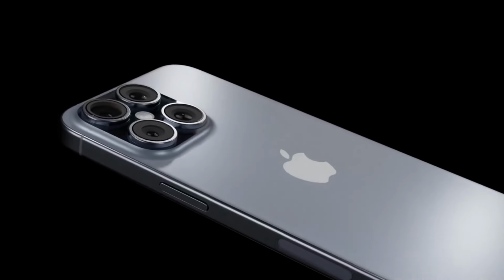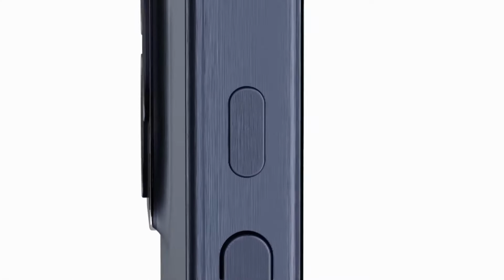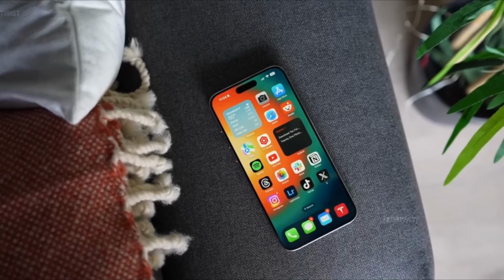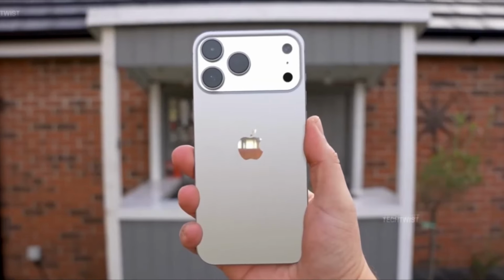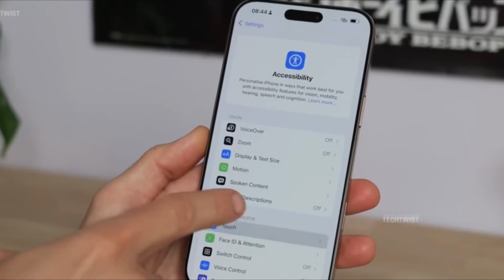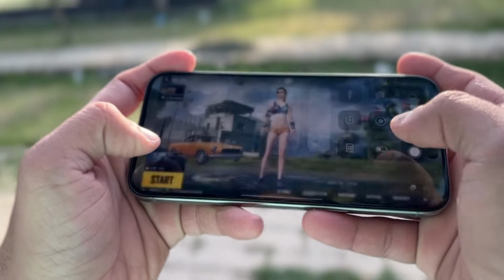The iPhone 17 Pro and Pro Max are shaping up to be game changers. A complete visual overhaul, massive performance leaps, better cameras, and bold new materials are just the beginning. And while Apple won't officially launch the iPhone 17 lineup until September, these early looks are already sending shockwaves through the tech world. If the leaks are true, the iPhone 17 era could mark a whole new chapter for Apple, and maybe even the smartphone industry as a whole. So buckle up. The countdown to Apple's most daring iPhone yet has already begun.